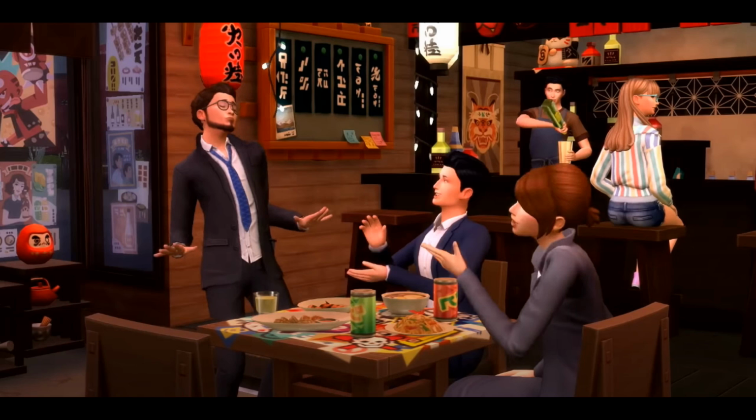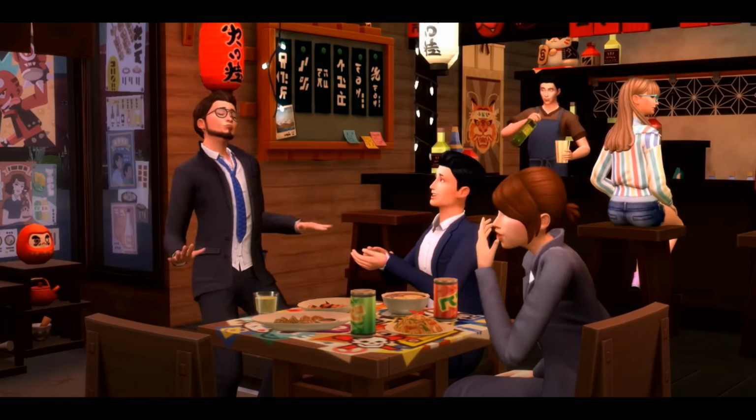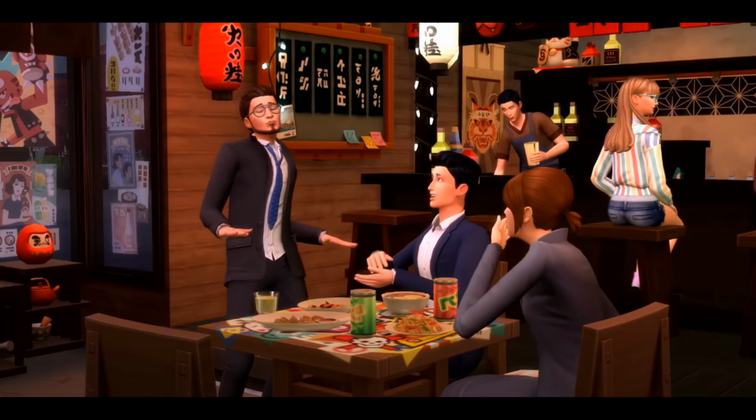Also, I just realized that this woman over at the counter is sitting on a very high chair. It kind of looks like she's sitting on a counter. But I like the look of this place. I think it's going to be so much fun to see if people are going to create little ramen shops. I would be all about that.